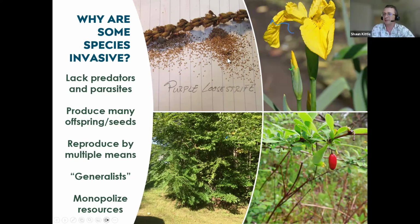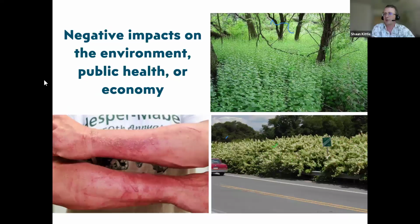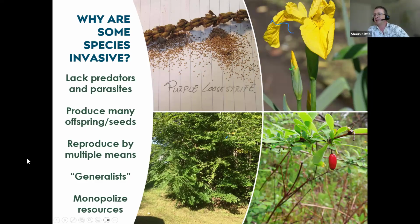So in the top left here, you see purple loosestrife, and look at all those seeds. I've heard different numbers on this, but basically one purple loosestrife plant can produce millions of seeds. So if you look at a wetland that's just full of purple loosestrife, and imagine that each one of those individual plants can produce a couple million seeds, that's a huge problem, and that kind of gives you the perspective on how quickly these things can spread.